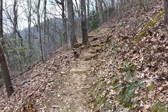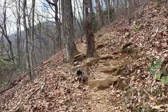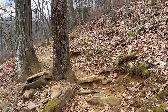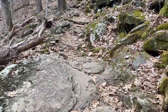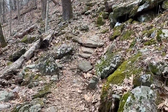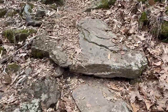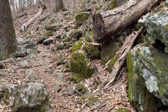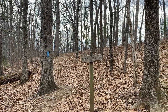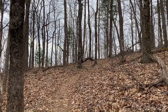Just left the parking lot at Unicoi Gap after Debbie dropped me off. That's a steep section right away. There's my second white blaze. Rocky Mountain Trail that way, but we're going that way. There's a white blaze up there.